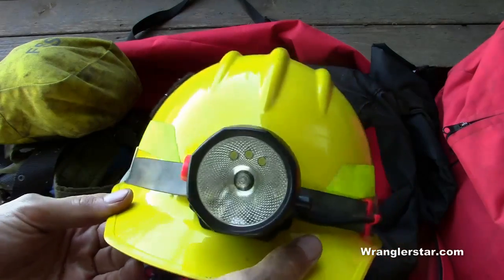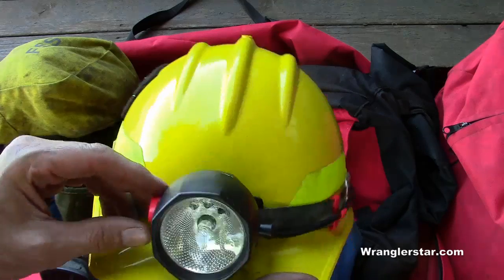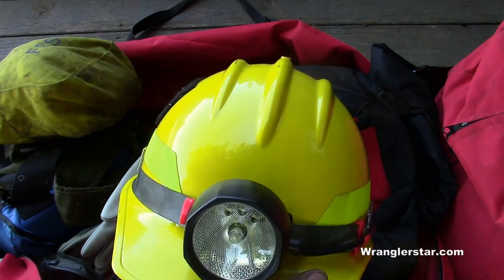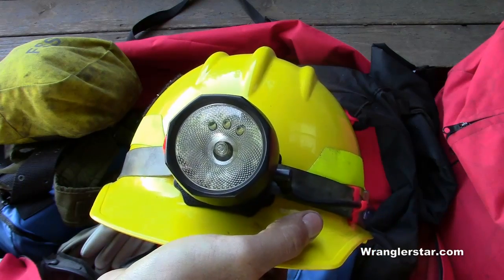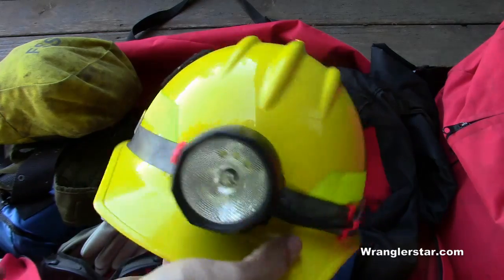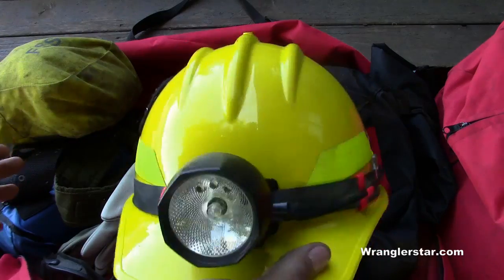Yes, this is not the greatest headlamp in the world. This is made by Pelican, the same company that makes the nice heavy duty cases. The fire service, I imagine, just like the military, is not always on the cutting edge. And are there better headlamps than this? Absolutely. Everything that I own is better than this, but this is the issue. This is one that they like to give out. This is the equipment that I've been issued.